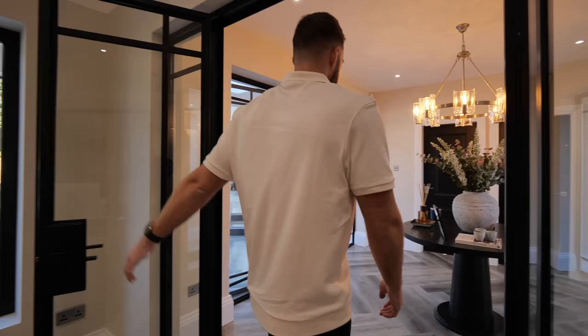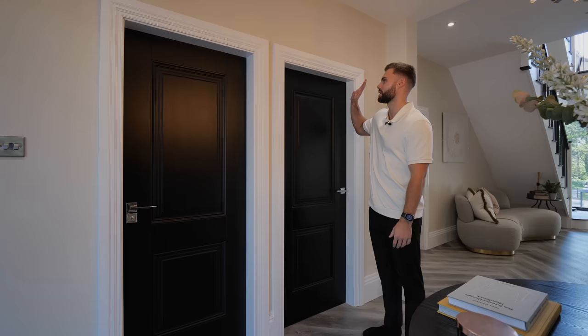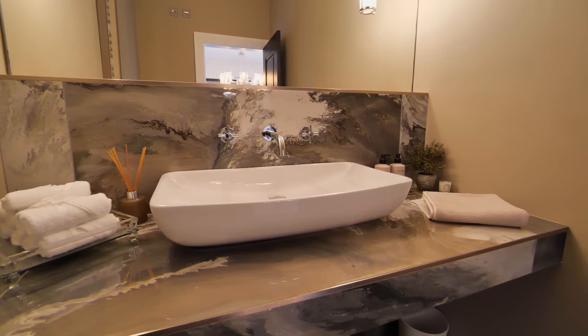So if you've seen many of our modern house tours before, you'll know how much tech is involved, how much cables, how much wiring. So this is the hub of the house, the brains, so all the tech's in there. And then this is the powder room, which has the porcelain tiles, beautiful vanity area, and a huge mirror.